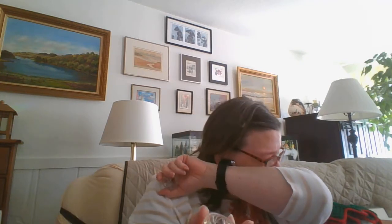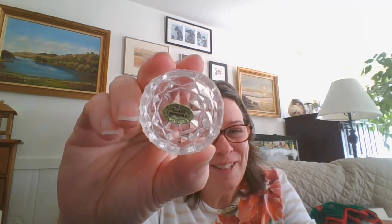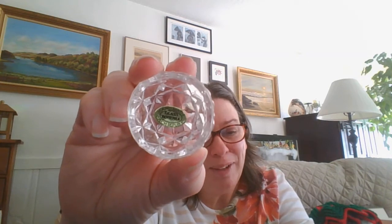I have these two beautiful salt cellars, and oh goodness, oh excuse me, I guess I'm stirring up a little dust here from the sale. These are both marked in the middle here with a sticker that says handmade glass Bohemia, Czech Republic. And you can see what stunning crystal work is done on these. They're beautifully cut.